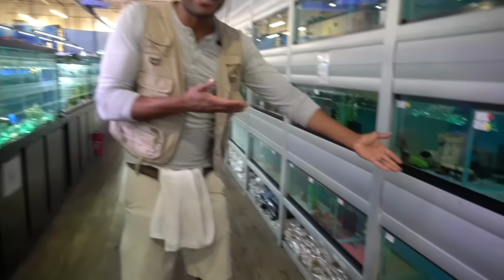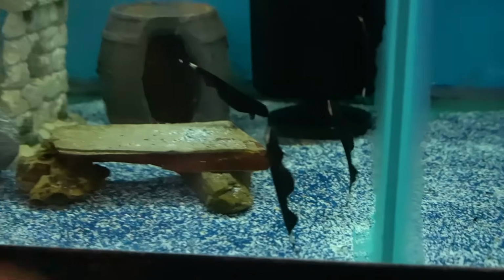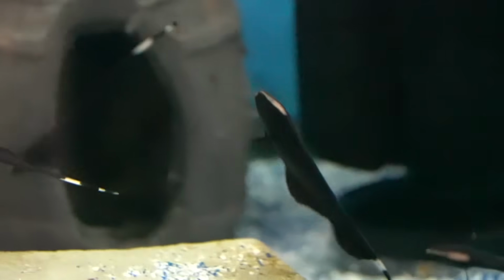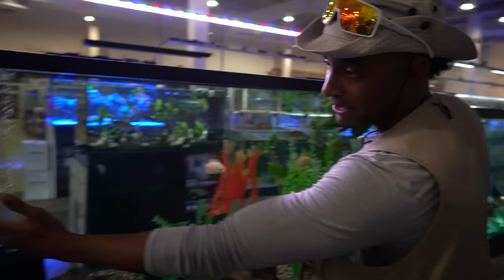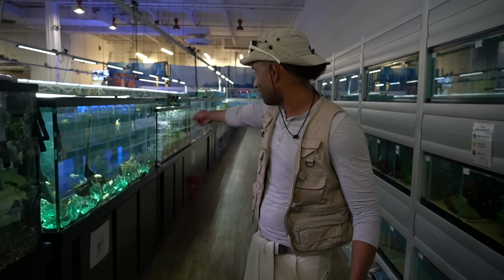Like, look at this. What is that? It looks like a ghost. Oh, it's called a black ghost. Look at that little guy. They kind of look like clown knifefish, but they've got to be a species of knifefish. The black ghost. How cool is that? See what I'm saying? The small fish, sometimes you just have to get tanks just so you can keep them. And if you get a tank big enough, you can have a big community of fish as long as they're not eating each other, like that big guy back there.